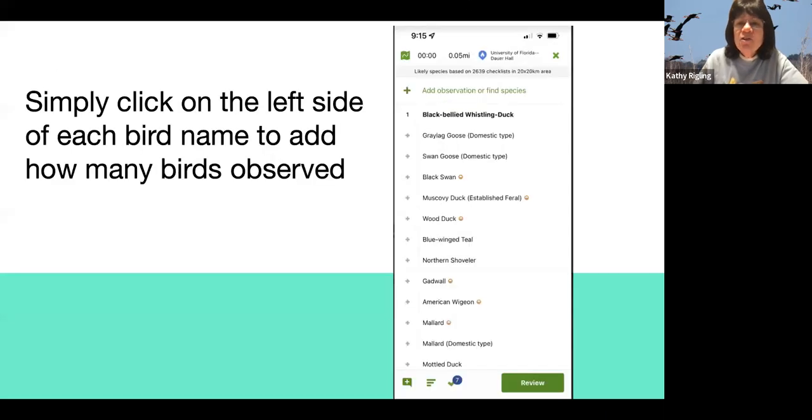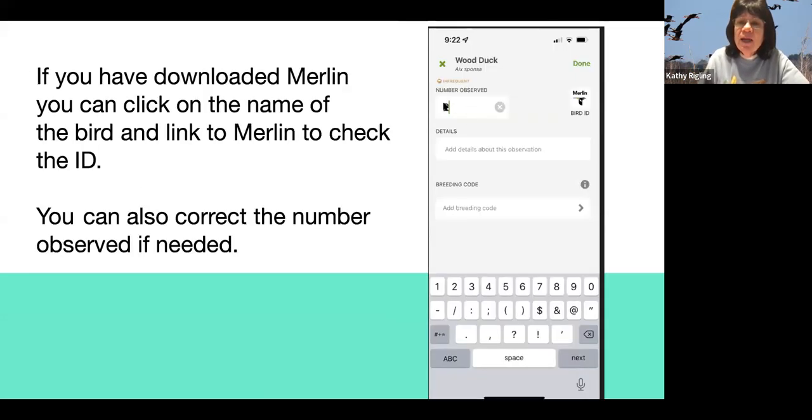All right, let me see, I didn't show there. See here where it says add observation. If you type the first few letters of the bird's name, like let's say you saw a mallard, you type in M-A-L, it's going to pop up the word mallard, okay? And then you can enter how many you've seen. And if your fingers click too many, you can just backspace and make that go away.